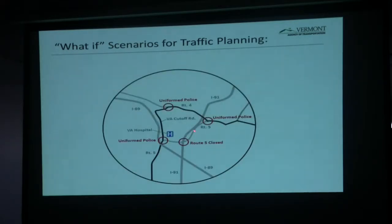And here's what it looks like. Sykes Avenue is like right here. It's not showing, but you come out here and just take the VA cutoff road right around. There's the hospital. So it doesn't add much time, and it clears the site and allows us to fix whatever happened and get the traffic going again.